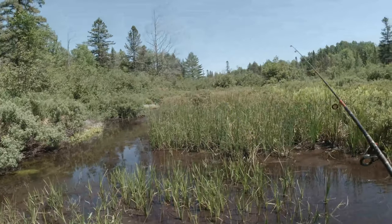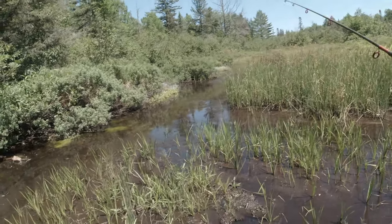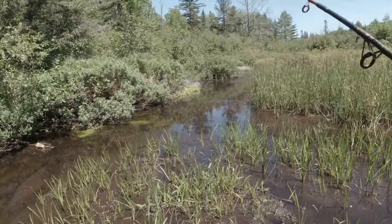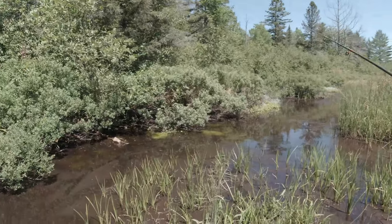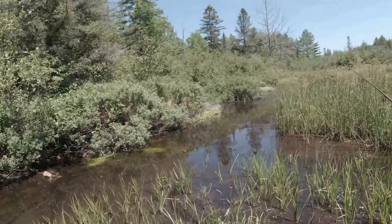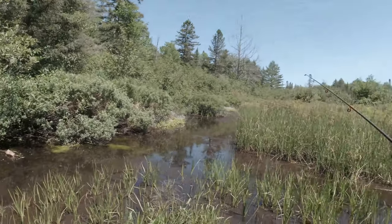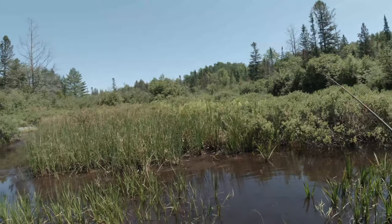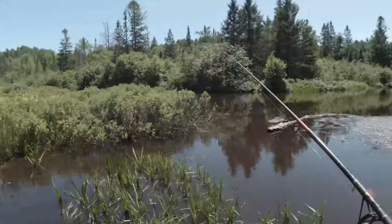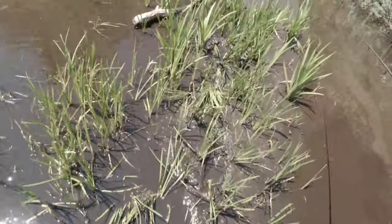If I get to those plants, I might be able to walk on them. See what. Nope. That moves. I'm probably going to have to go back to the shore. Try to find my way along there.